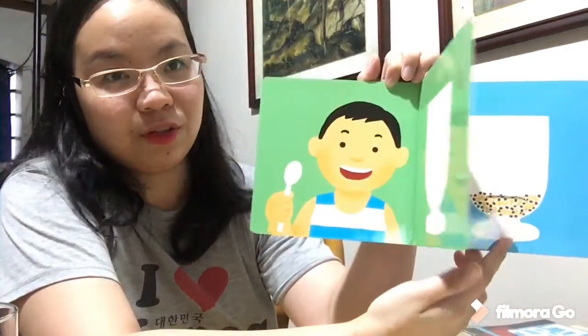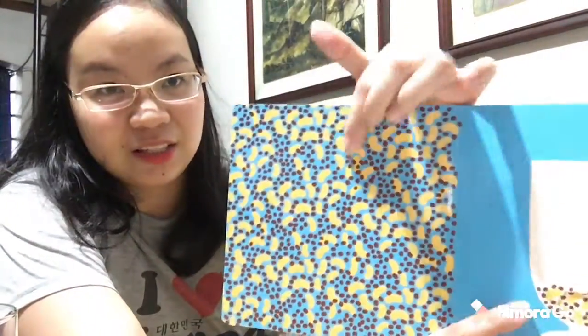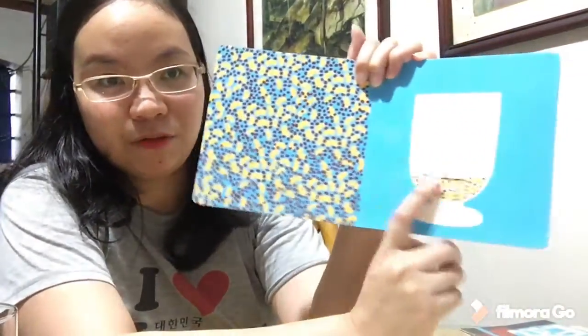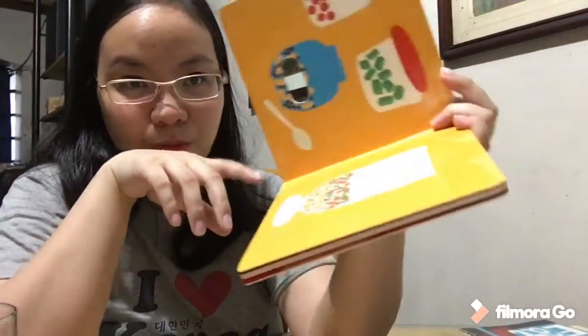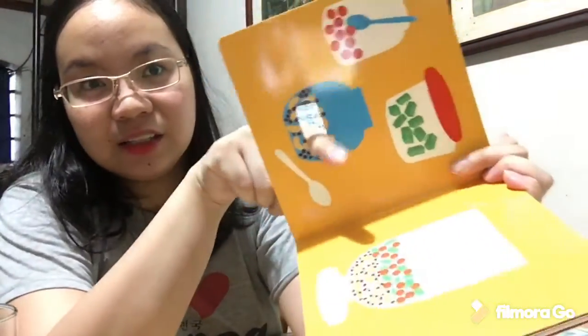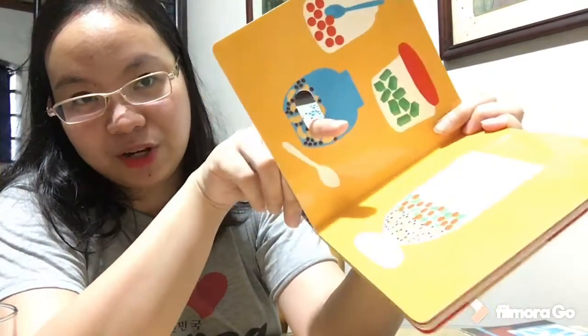So for the first part, you can discuss this with your child. What beans are these? Which can be put first at the bottom of the tumbler. And what's amazing is that this book is very tactile, so you can play around poking with it because there are holes in it. See?